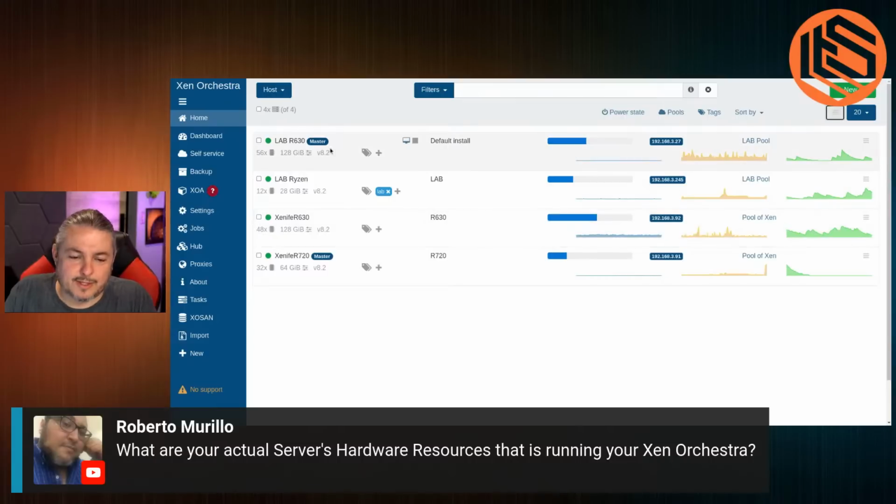Oh, and I realized this wasn't tagged. We got to add a tag here. So lab. There we go. Now they're both tagged lab, so I can find my lab stuff faster.